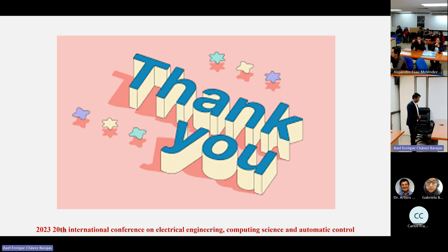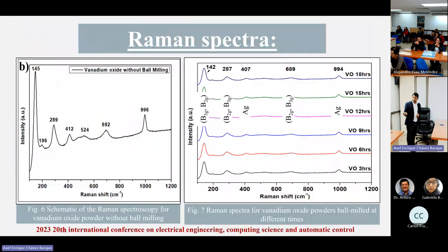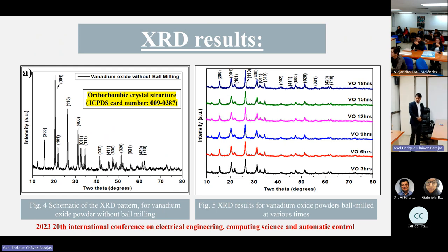Well, I have a couple of things. Can you show the X-ray diffraction spectra? You said in your conclusions that the preferential orientation changed, but you have powders, yes? And one powder has no preferential orientation. It means that the planes... Yes, but that's another point. I don't see any difference between all six. They are almost all identical spectra. Yes. Okay, that is one point.